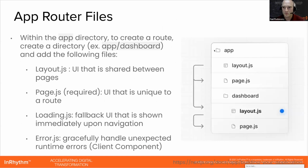So there's going to be an app directory, and then within it, you create directories for your routes. So actually here, dashboard is the example of the route we will be creating. It will be /dashboard here. But I just want to mention some of these extra files that we can include.